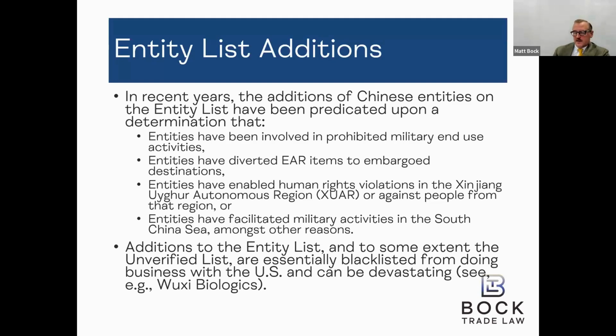Beyond the entity list, there's something called the unverified list. And there was a period where China was essentially not allowing the US to come in and conduct end-use verifications. So the BIS would say, we have someone who wants to export something to this end user in China. We have some doubts about that person. We'd like to come to China or send someone to China to conduct an end use verification. If the Chinese government says, no, you can't, then that person automatically will go on this unverified list.